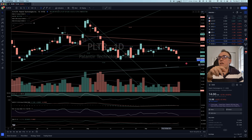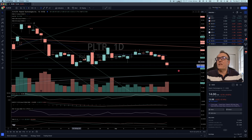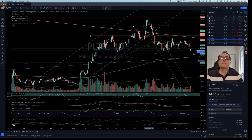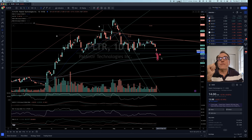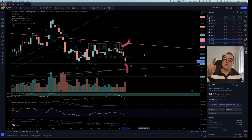So Palantir, a great software company, is still in a congestion zone between 13.54 and 16 bucks. If we start breaking below 13.54, this is a short in my opinion. This is not financial advice. And if we go higher than 16 bucks, this is a buy. But we don't have Stochastic over 60. We have MACD that's bearish. We have RSI below 50 and we have DMI that's in the red. The chances that we break 16 bucks are extremely low right now. So don't touch the stock with a 10-foot pole.